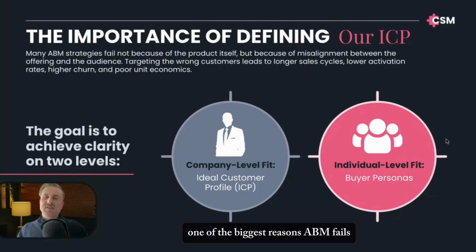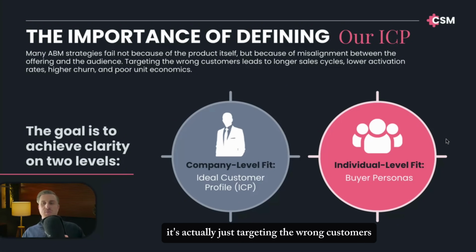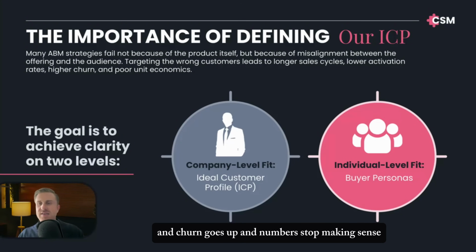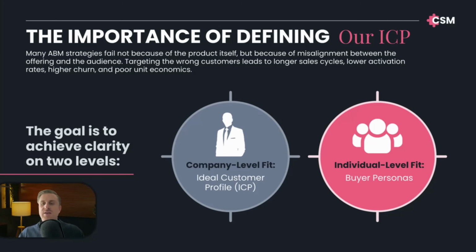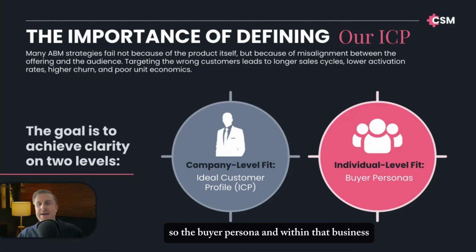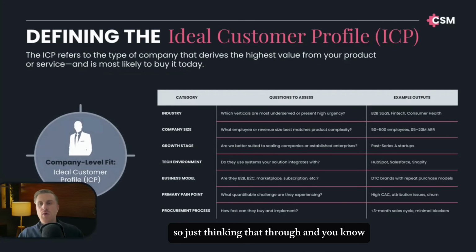One of the biggest reasons ABM fails isn't really the product, it's actually just targeting the wrong customers. So when there's a mismatch between what we offer and who we target, sales cycles just get longer, activation rates really drop off, and churn goes up and numbers stop making sense. So that's why we need clarity on two levels. First, the company level fit, so our ideal customer profile, and then making sure the business itself is the right match. The second one is the individual level fit, so the buyer persona within that business who actually makes the decision. So just thinking that through.